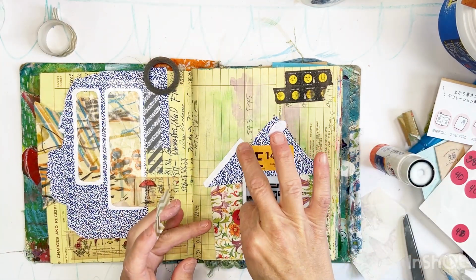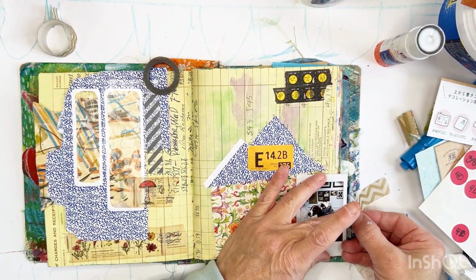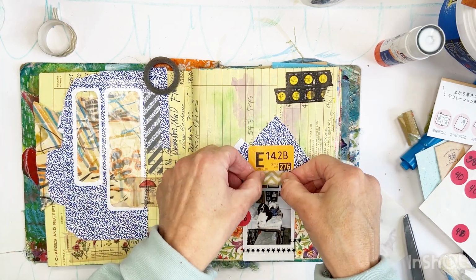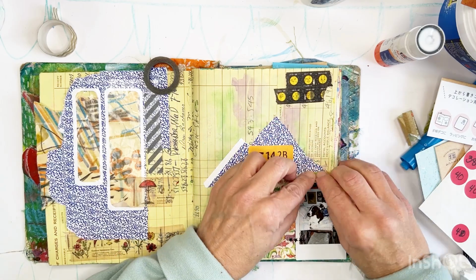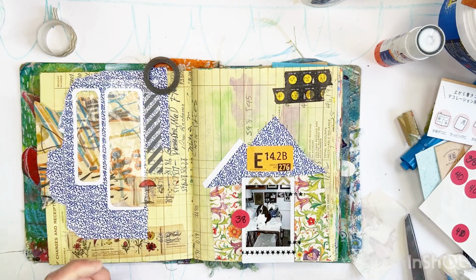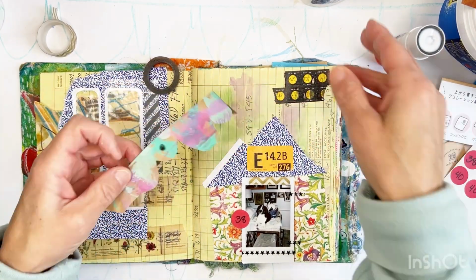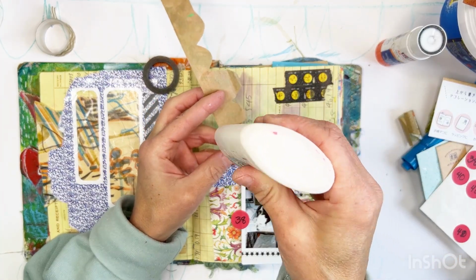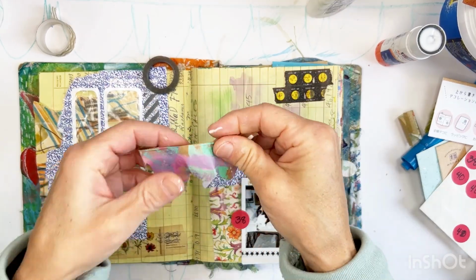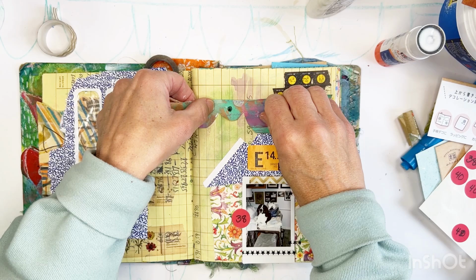The house structure was already there from a previous journaling session, and it just made sense to use this as a door. So I'm putting down some stickers that were laying around on my desk, some washi tape. That yellow sticker, that's actually off of a package that I got delivered from Amazon. And then just pulling in some, I guess this was some paper that I had left over from another project. And I thought that that would look really cute on this page.